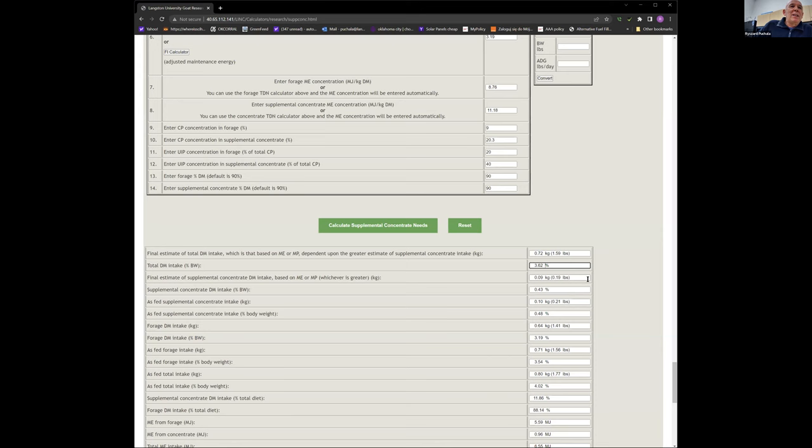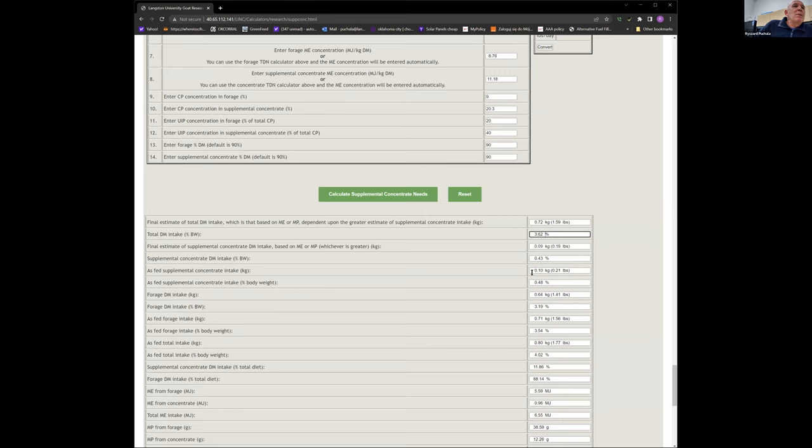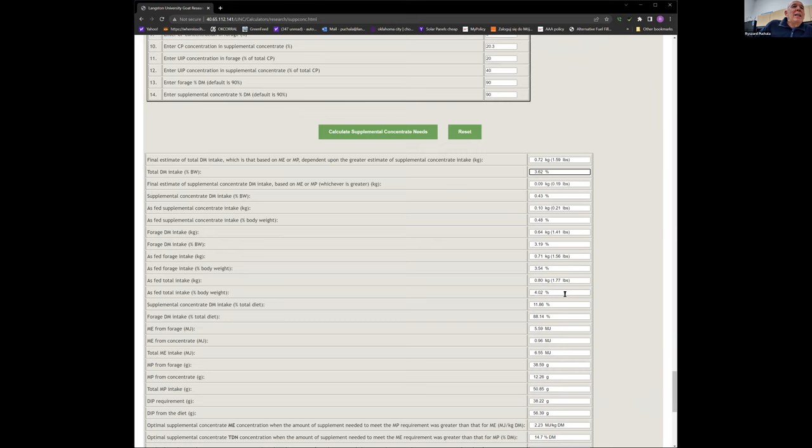So basically what we have here is that we need 100 grams of concentrate, and forage dry matter intake is 0.64 kilogram or 1.41 pound. And if we compare to our energy requirement, that was met: metabolizable energy 559, and our requirement was 553. And then MP, total MP, metabolizable protein, we have 5085, which was met exactly, right?